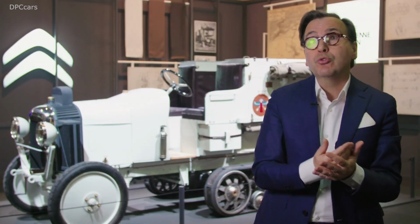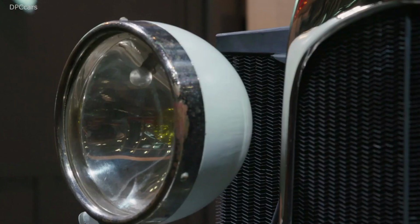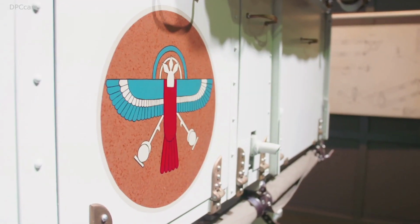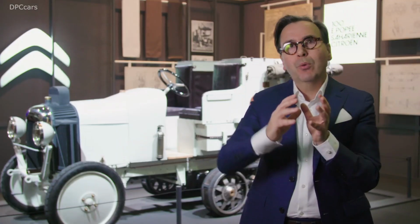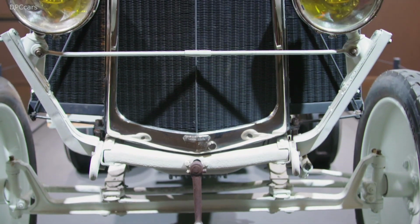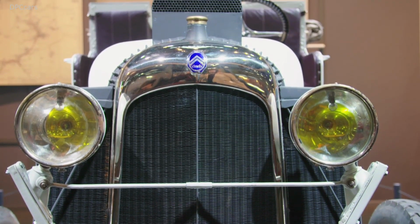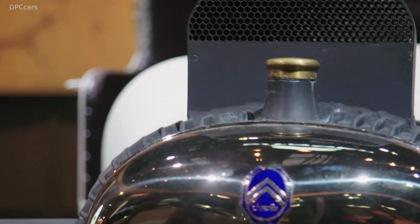So we will do it in 2022, 2023, but we will do it in a modern way. We will go with 2 replicas of this. We will go with 5 current cars full electric, and we will go with a crazy project, which is to put on the same track a concept car full electric. So we will do exactly the same journey from Touggourt to Timbuktu, so it's going to be a fantastic project.